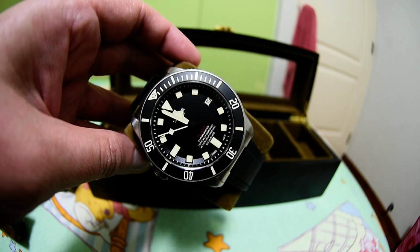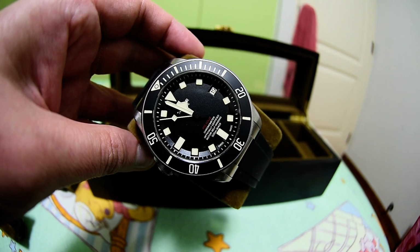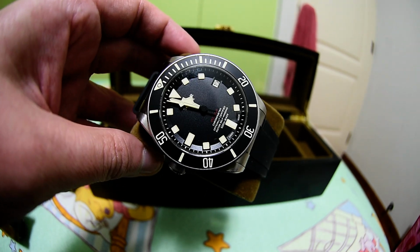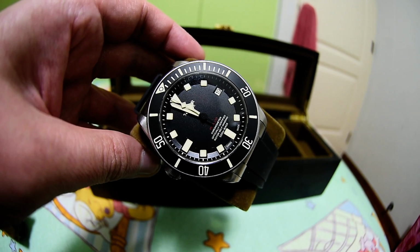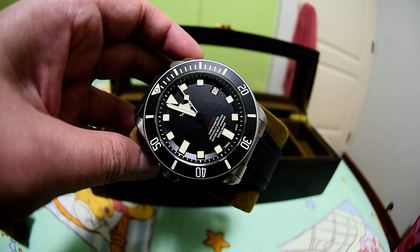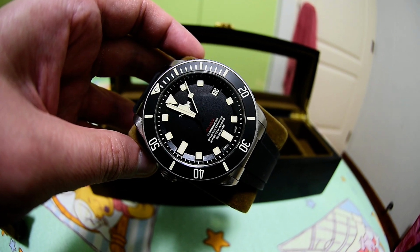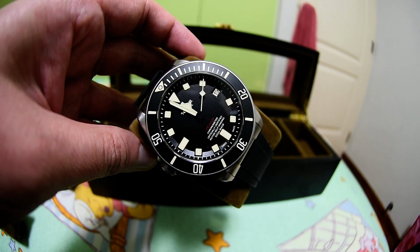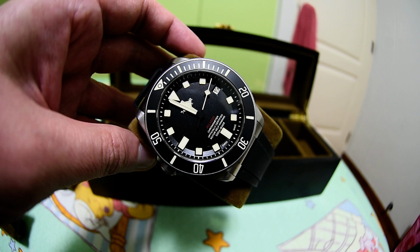And this Tudor Pelagos really fits the bill, because not only is it not too expensive, it's relatively easy to get. This one is actually the Tudor Pelagos LHD numbered edition, left-hand drive. So finally I got this watch as my weekend watch, and I also wear it quite often to my office because it doesn't really attract attention.